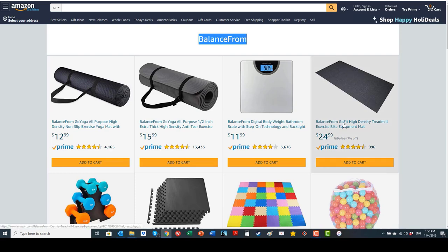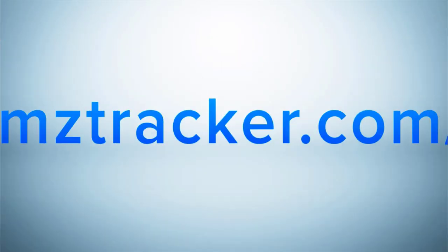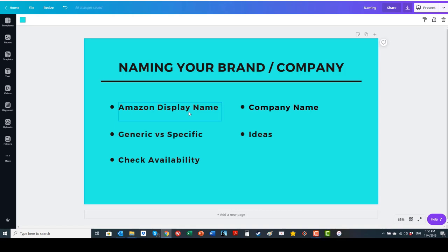Something like GoFit's cool if you're doing general health and fitness, right? GoFit would be a great name for all of these kind of products. Or just something more generic, not so specific. Okay, so that's the Amazon display name.